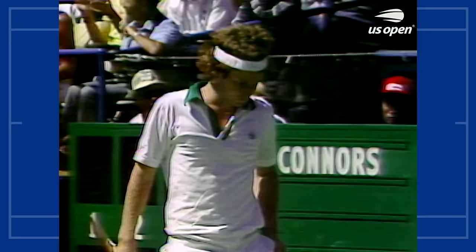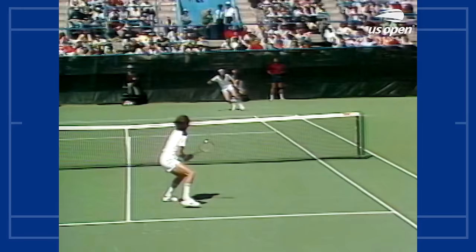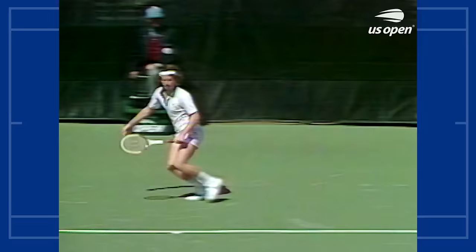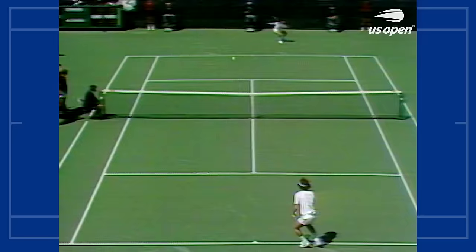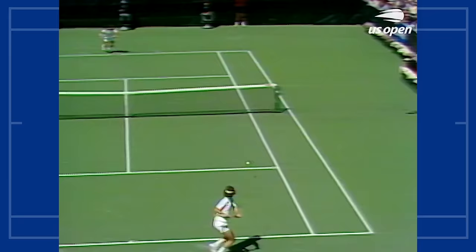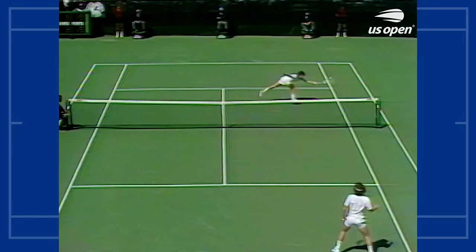Good shot. And it's break point for McEnroe. Take another look. Top spin offensive lob. Connors hits a two-handed volley, and McEnroe got there in time to catch it out in front. Excellent volley by Connors.